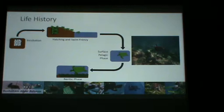Some sea turtles will forever stay in the ocean. So the leatherback sea turtles will always stay in the ocean, and because they're so big, you can find them up in temperate waters, where they will always chow down on jellyfish. Eastern Pacific Olive Ridley sea turtles also tend to be oceanic, whereas those in the Indian Ocean and the Atlantic will recruit back into the neritic habitats.